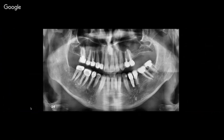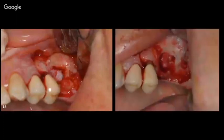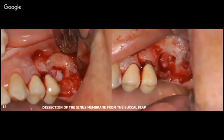How did we know that? When we used to reopen after the Caldwell-Luc, the opening was there. The only way for the opening to close is to put a bone graft. Therefore, I was not very happy about doing it, but they insisted. Therefore, I went ahead. You can see this is the case. And I had to dissect it. I was very proud of my split thickness dissection between the membrane and the soft tissue.